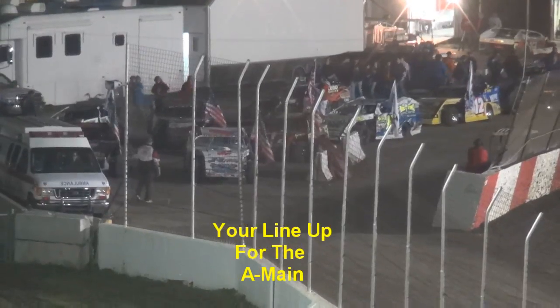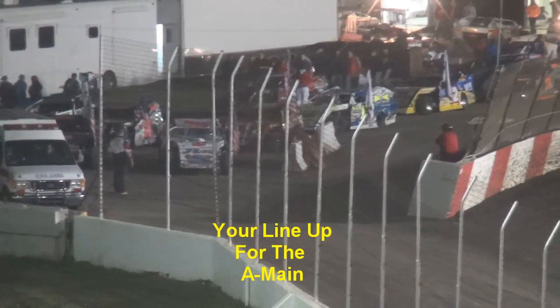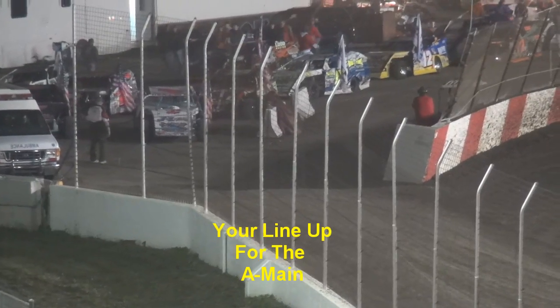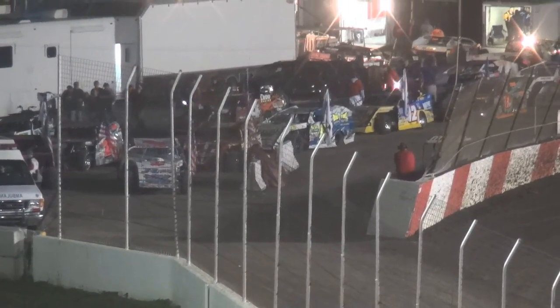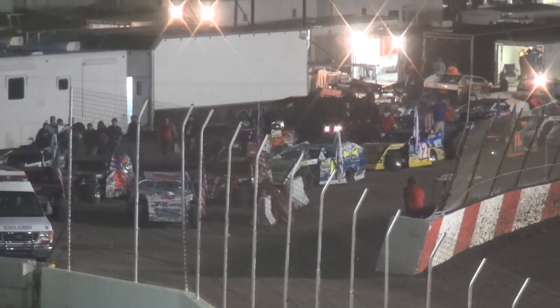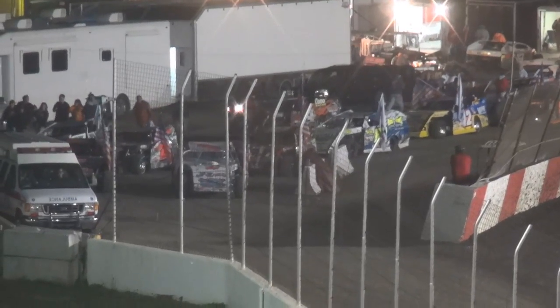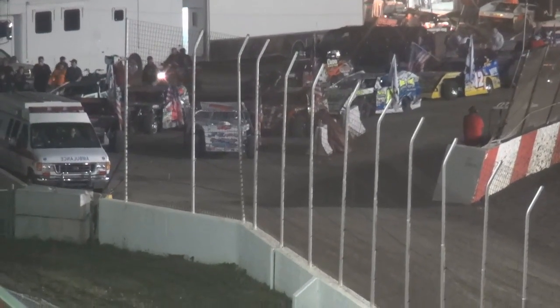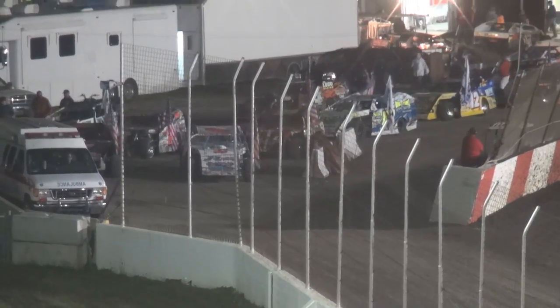Central Region main event. Your lineup here for tonight's A feature, starting front row on the inside. He comes to you out of Wichita, Kansas. He races a GRT, the Shamrock Tire and Auto Service number 02. Tanner Mullen's going to be the inside pole sitter. Into his outside, out of Malvern, Iowa, he races the Team Harris Auto Racing Home Pride Motorsports number 99. Jesse Sobbing will be the outside pole sitter.